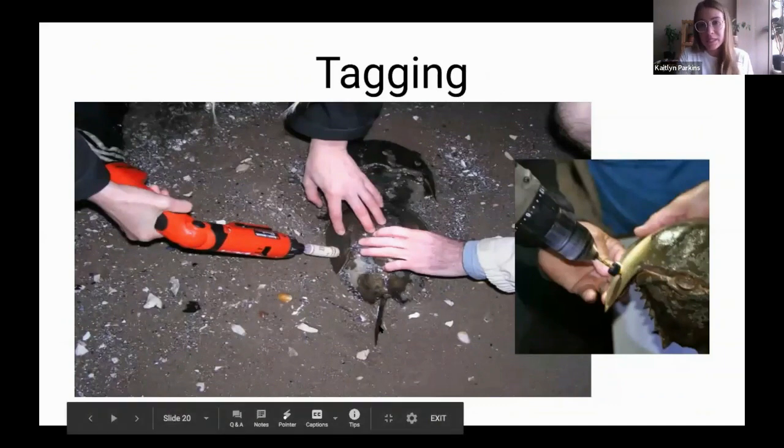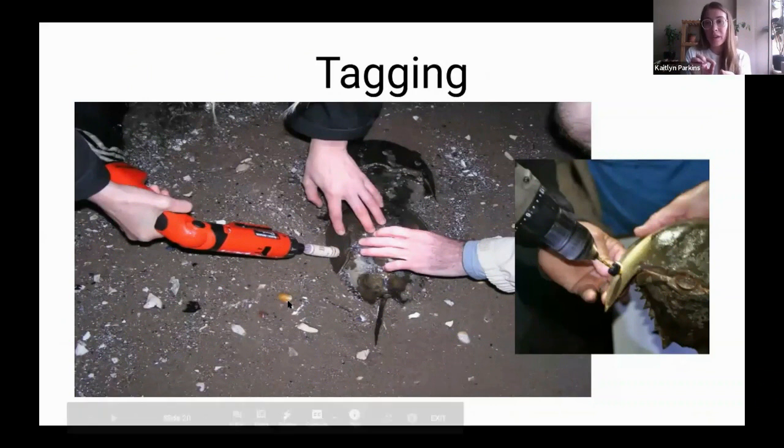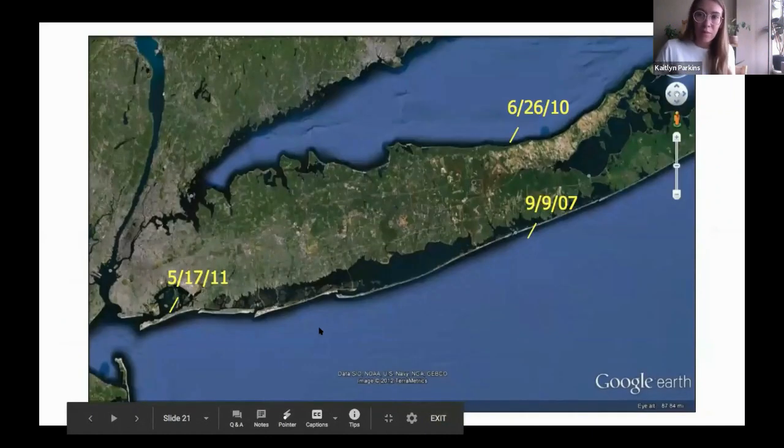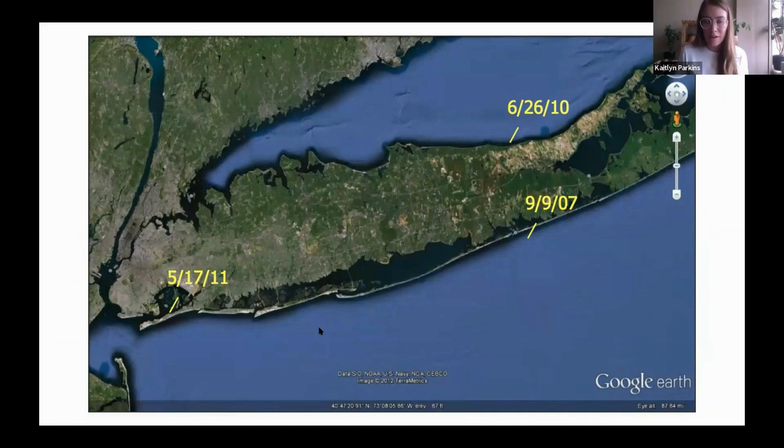So this is what tagging looks like. We use a drill to puncture a little hole in the carapace and pop the button tag right in. And the tagging data gives us some really important information. We got some questions earlier about horseshoe crab migration. We know a lot about what happens when they come up on the beach for those 2 months that they're spawning, but no one really knows what they're doing the rest of the year. From trawl surveys, we know they can be as far as 30 miles off of the shoreline, but what are they doing in that interim time?